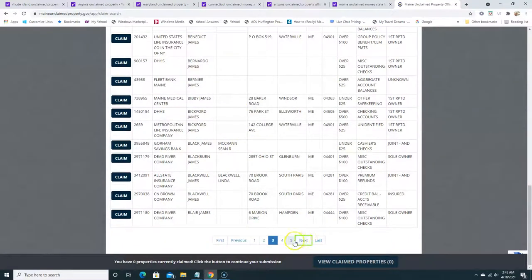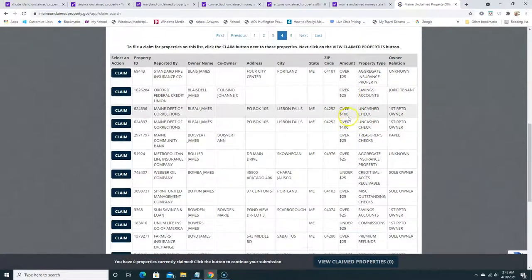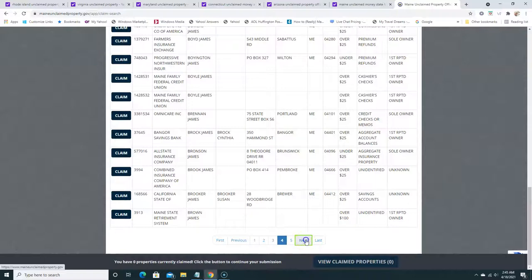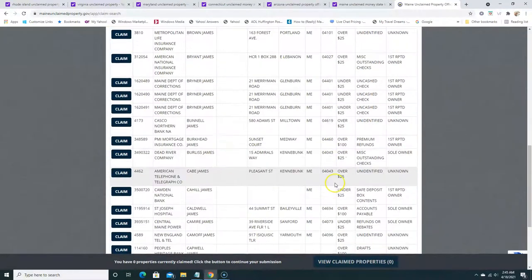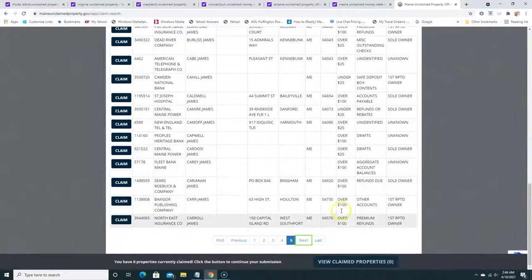Let's go again. Next, over $100. Keep going. Over $100. Over $100. We can see there are more.